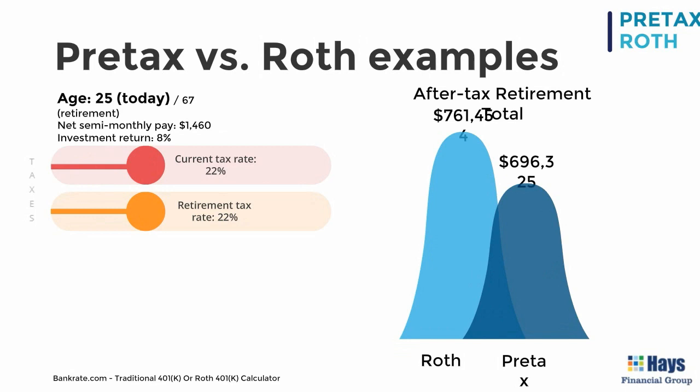Why is that? Because the younger saver has such a long runway that by the time they get to retirement, a lot of what they have in their 401k or 403b is going to be interest or earnings that they've made on their deposits. And remember, the interest or earnings out of a Roth deposit will come out tax-free in the future. So because of this long time horizon, this person has benefited much more, tens of thousands of dollars, by choosing Roth.